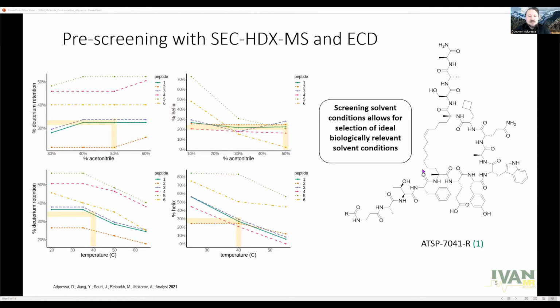ECD adds to this, and we see a very similar trend in the top right plot, again highlighted in beige. We see that the amount of acetonitrile co-solvent has little to no effect on the helicity of our peptide. However, we do know that between room temperature and 40 degrees C, we continue to lose helicity. However, sometimes we have to make some sacrifices. And to get the most quality spectra, we did choose 1-to-1 acetonitrile at 40 degrees Celsius for analysis.